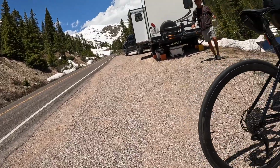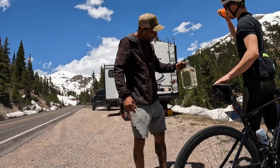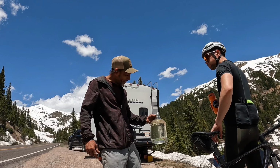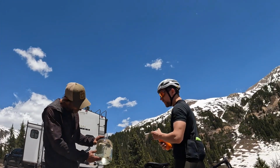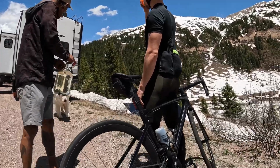Got the full spectrum minerals in there. What's in there? The full spectrum minerals. I don't know. It's healthy water. I filtered it, son. Oh, nice. Is it from around here? Yeah, from the river. From the river out there?